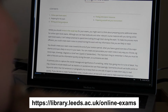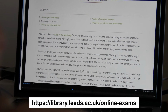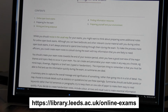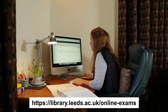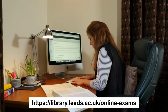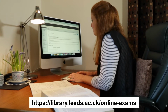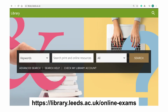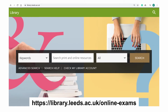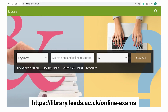Make sure you're prepared and revise as you would for a normal exam. Our website has some examples of different ways you could organise your notes so you can easily refer to them in your exam. As well as your revision notes, you might also want to be ready with some important case studies, key articles or textbooks. Our website explains how you can access these online through the library, including a lot of resources that have been made available electronically during the COVID-19 pandemic.